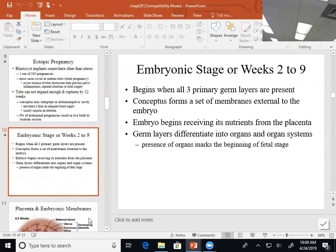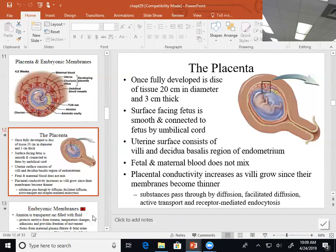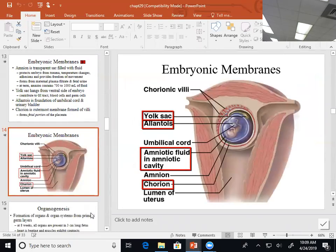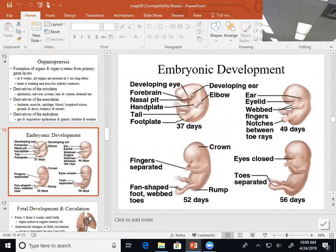So we said 2 to about 8 weeks, and you're seeing chorion here, and you're seeing what this looks like, and this kind of goes through showing where the placenta actually is developing, and different types of pictures during this development. And I've got some little models too, so if you would like to see this.